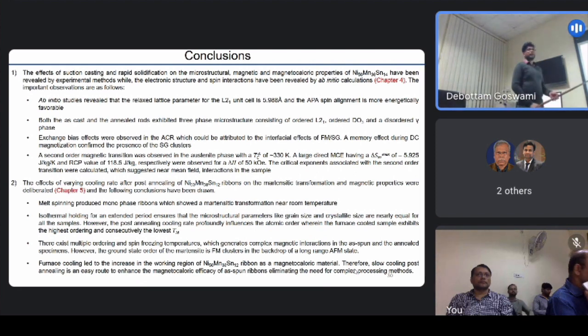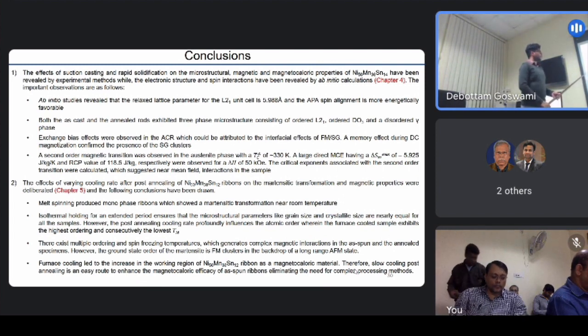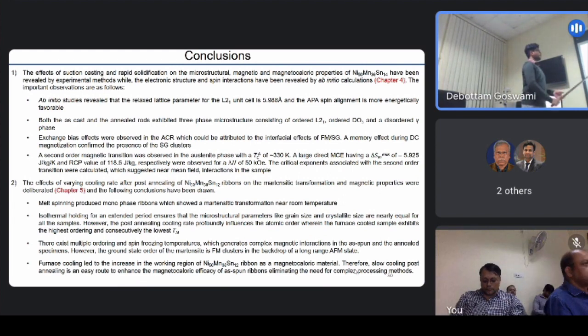Second order transition was primarily observed in the austenite phase of both the samples, and for the as-cast rods we obtained a large magnetocaloric effect and large refrigeration cooling power for the samples for a field change of around 50 kOe.